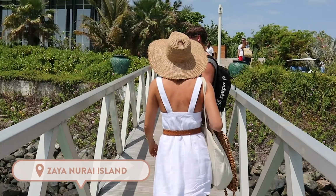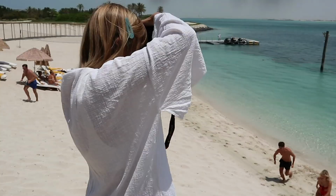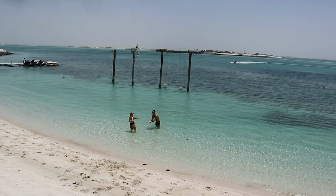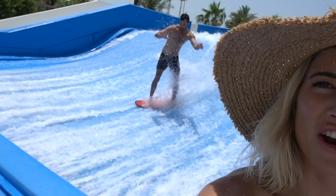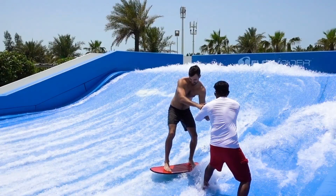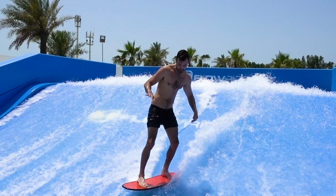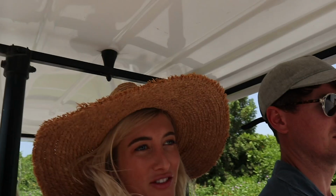So we have arrived at Zaya Nurai Island. Lauren's a little bit frazzled and stressed, but we're here for the day to use the beach and take some photos.